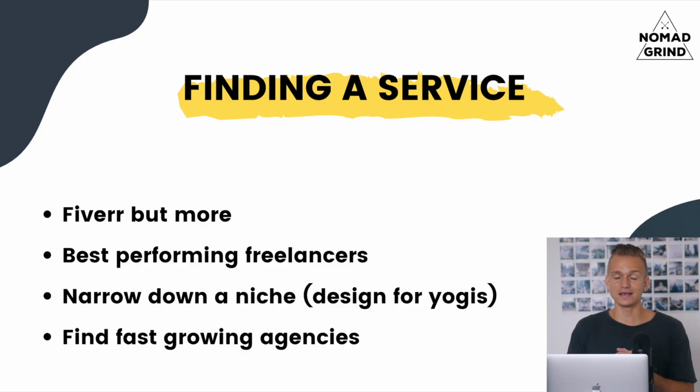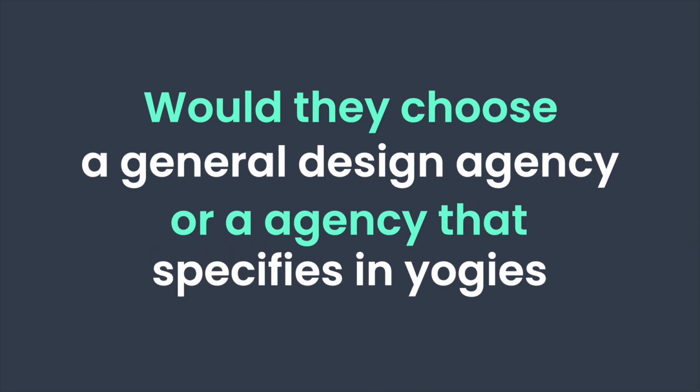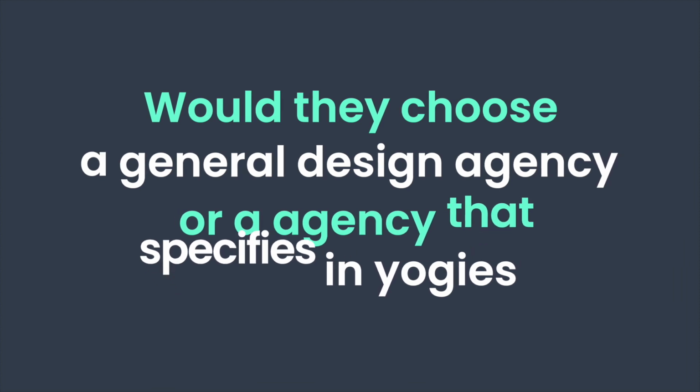A little hack I will give you here is that you can also just narrow down a niche. What I mean by this is, let's say you want to drop service graphic design. Instead of just doing general graphic design for everyone, really narrow it down to a niche such as yogis. A lot of yogis are now opening different websites, whether they want to teach yoga or perhaps they want to sell products or whatever it is. So you can be specifically a graphic design agency for yogis. If they find your agency, think about it: would they choose just a general design agency, or would they choose an agency that specializes in yogis? I'm pretty sure they would choose the second.